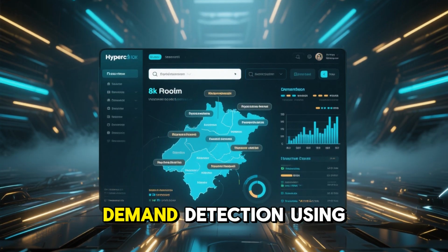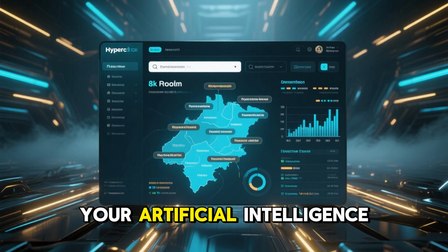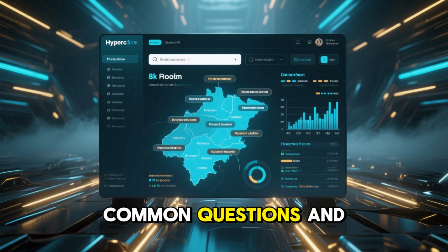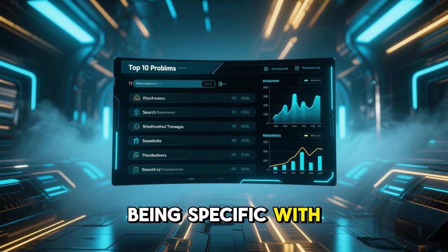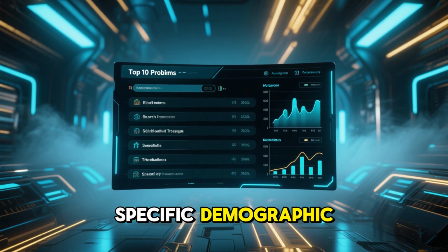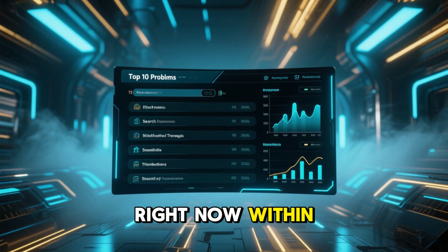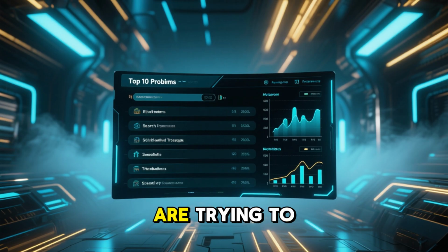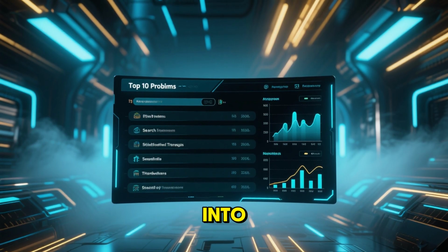Step 1 is demand detection using artificial intelligence search analysis. Open your artificial intelligence tool and ask it to analyze search trends, common questions, and pain points in your potential niche. The key is being specific with your prompt. Analyze the top 10 problems that people in this specific demographic are actively searching for solutions to right now. Within 30 seconds, you will have a list of validated problems that real people are trying to solve, which means there is existing demand you can tap into.